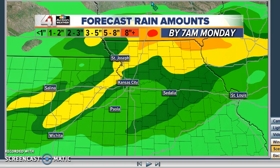So it thinks we got another 3 to 5 inches of rain coming our way. This is what the European model thinks we have going on. The Euro tries to put more of that rain north. We saw that trend on Friday with the Euro suggesting a lot of the rain goes farther north. The Euro may be off on this one.